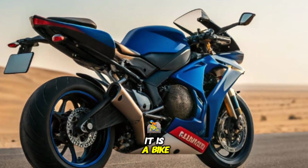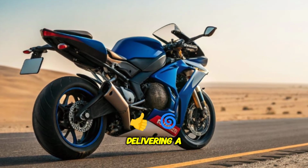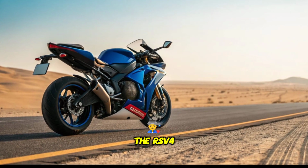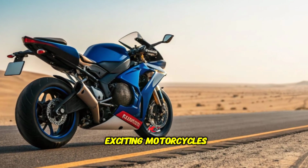It is a bike that rewards skilled riders with an unparalleled experience, delivering a perfect mix of power, precision, and innovation. Whether on the track or the road, the RSV4 Factory is designed to thrill, making it one of the most exciting motorcycles of the year.